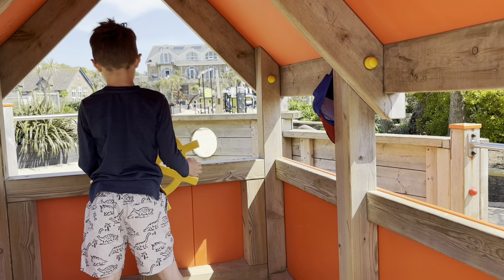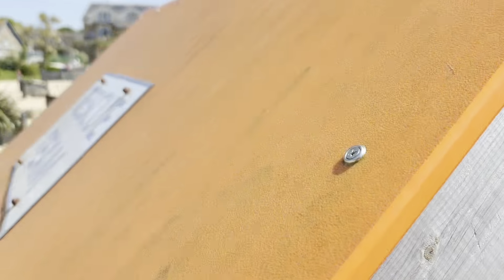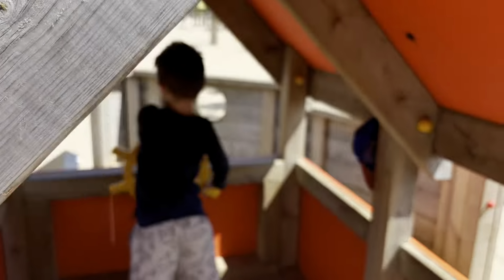You're the captain of the boat. Yeah? Is it a rescue team states there?